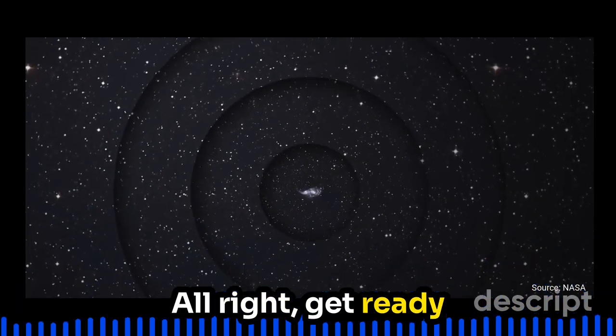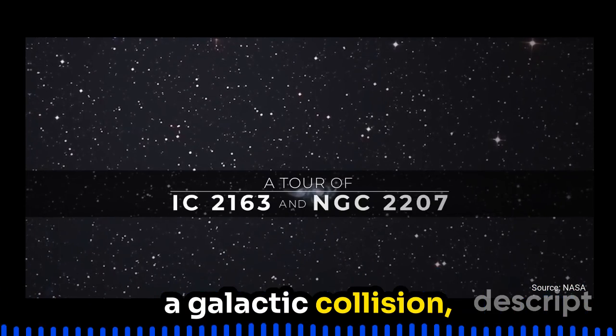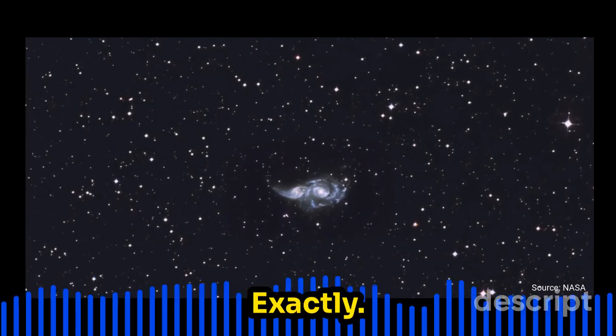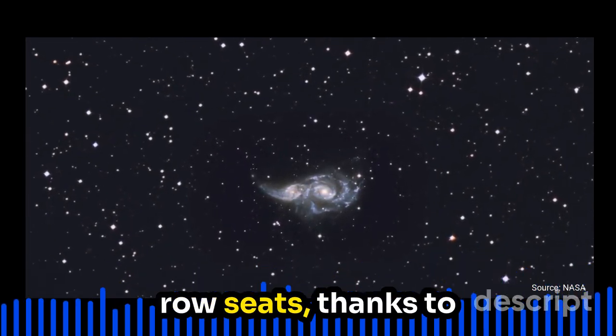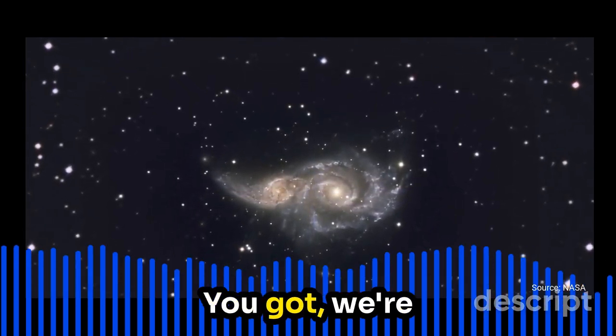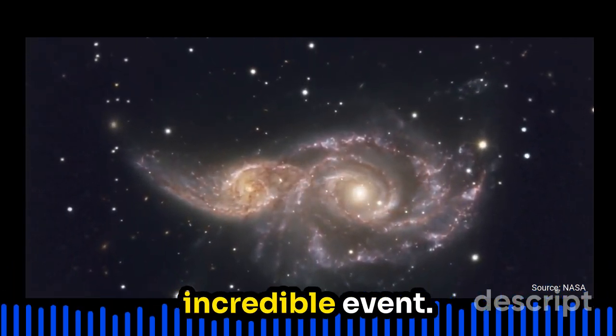All right, get ready, because today we're diving headfirst into a galactic collision. A cosmic showdown, 114 million light years away. Exactly. And we've got front row seats, thanks to some incredible images. Not just from one telescope either. We're talking Hubble and the James Webb Space Telescope, both capturing this incredible event.